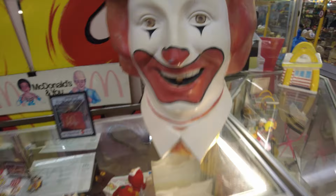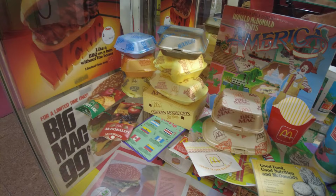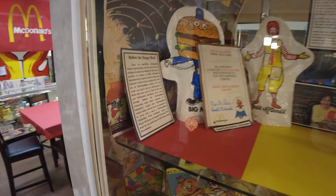Hello, Ronald. That's the packaging of my whole childhood growing up. That's how it looked. That's how it looked too, right there. Styrofoam. Except for the Twin Peaks McNugget box. That's how the pies looked. That's crazy. That's straight out of the 80s right there. That's awesome. I remember these hand puppets too. Used to get those at yard sales when I was a kid.